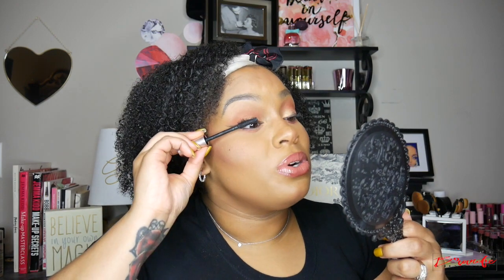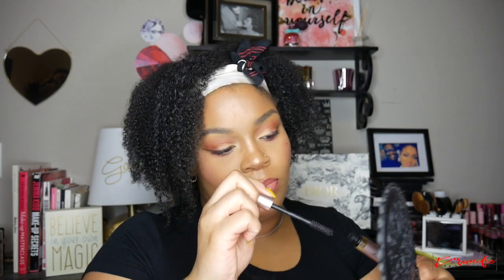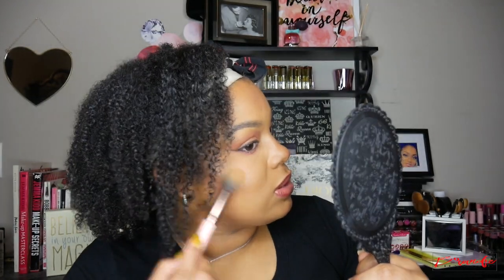The formula is dry, so I love that. Y'all know I like my mascara when it's older. I think it performs better. I do not like a super wet mascara, so this is a drier formula and it works perfect for me out the pack, like straight out the box. So there is that. I'm gonna go in really quickly with my highlighting brush just to go over my highlight and my little mole area, just because I don't want it to look too harsh.